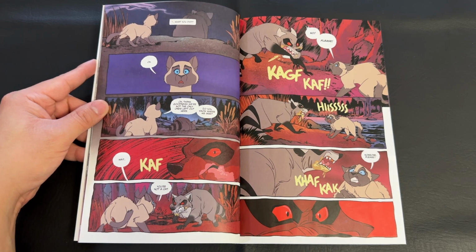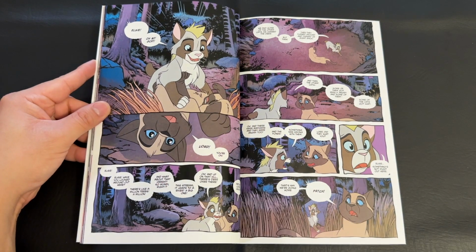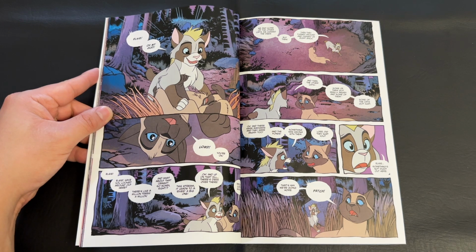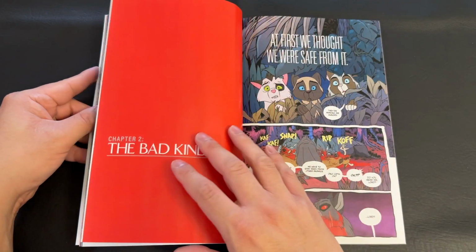For those wondering, this is not connected to the Stray Dogs universe, at least as far as I can tell. This is a standalone work that you can start picking up, but again, unlike Stray Dogs, this seems to be an ongoing title, so we will hopefully be getting a Volume 2 and more so.